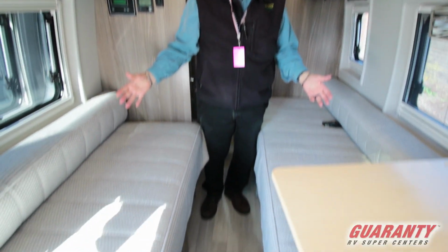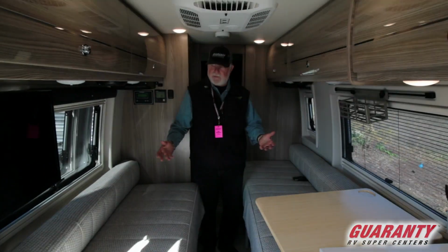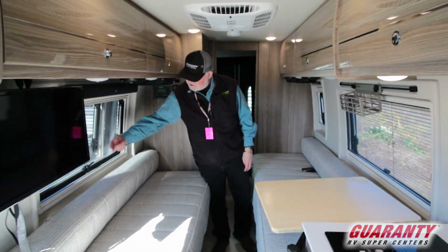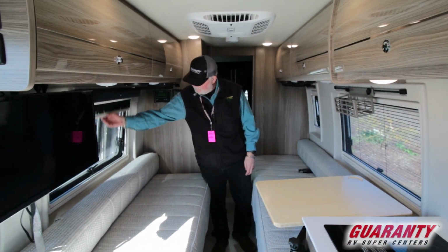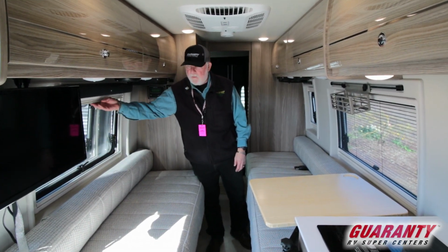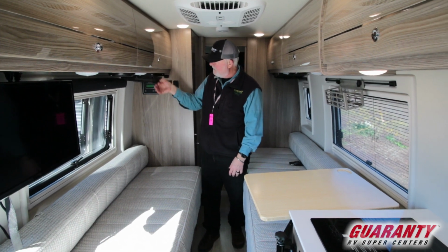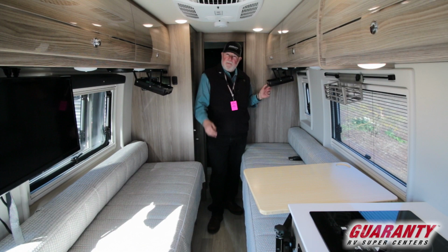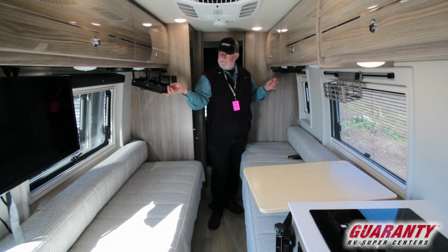Big long twin beds. No, they don't really come together and make a big bed. They're not designed to do that. Dual pane windows. These do pop out. You've got your bug screen, privacy screen on all the windows. You've got a little storage area here on both sides that come down. Put your glasses and stuff in there if you want.